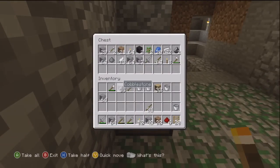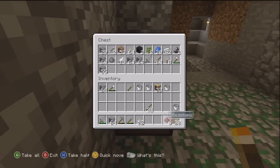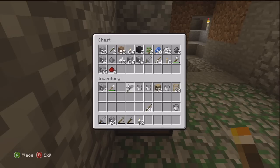Gravel goes in there. That goes in there. That goes there. Goes in there. That goes in there. That goes in there. That just goes here. That goes. No, no, no. Stay here. Stay there. No, no, no. Come back. Come back. Thank you.